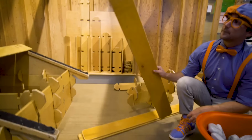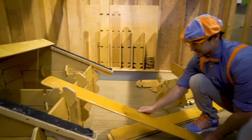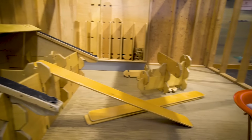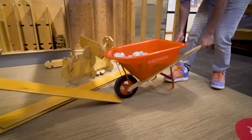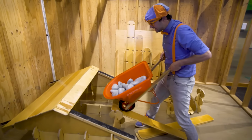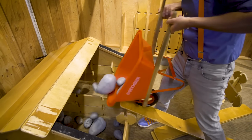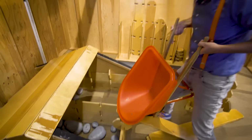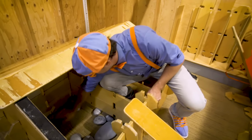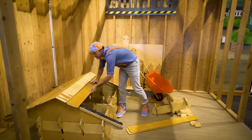Maybe we can use one of these boards that actually should go on the roof. But for now, let's lean it up like this. And then, let's take this wheelbarrow, go up, and let's dump it in. Ready? See the floor in here? It's a nice stone floor now. Perfect. All right, now we can put the rest of the roof on, just like that.